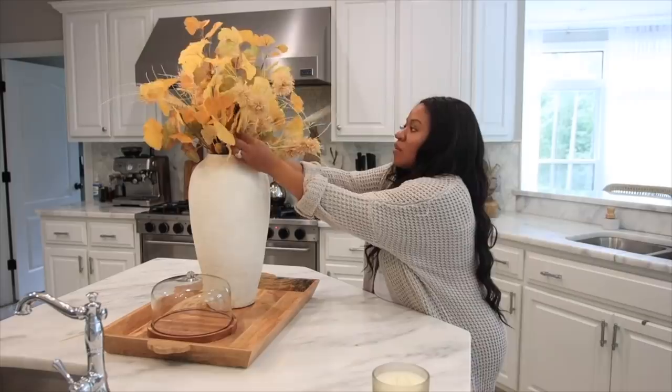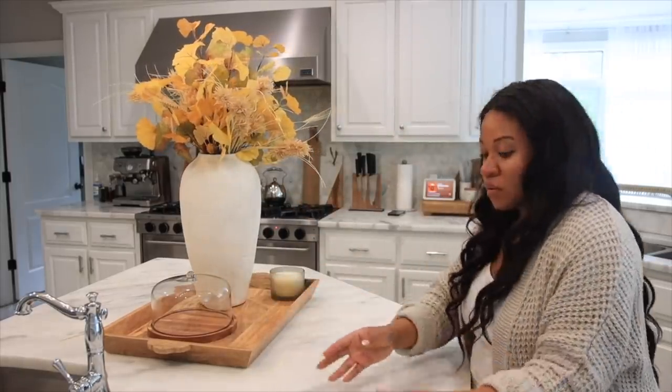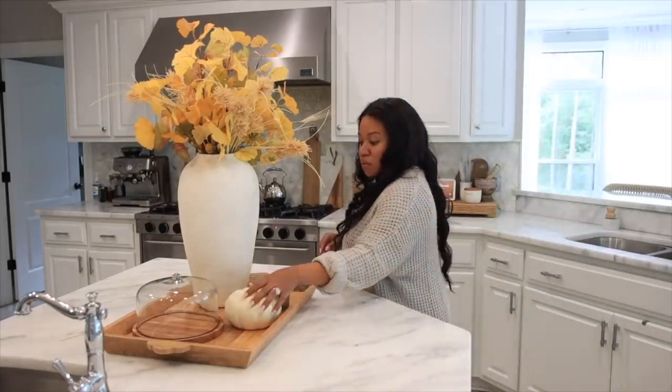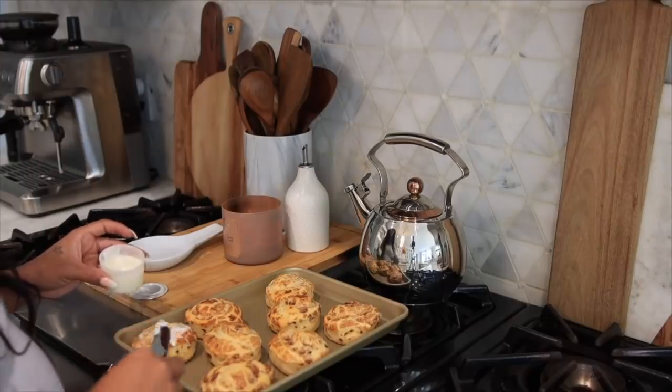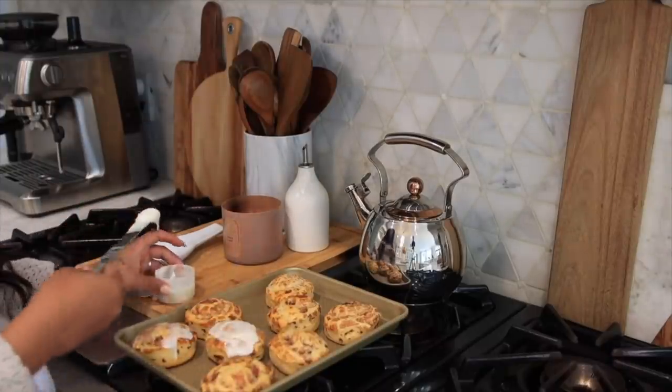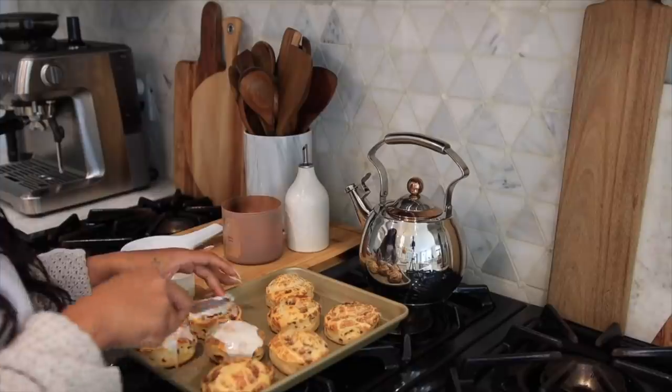And I just wanted to add a few more things to the tray, so I brought in a candle and also a pumpkin just for more of that fall touch. And now the cinnamon rolls were done, so I'm just gonna add the icing on top, and then I'm gonna put them in my cute little cake plate that I got from Target.